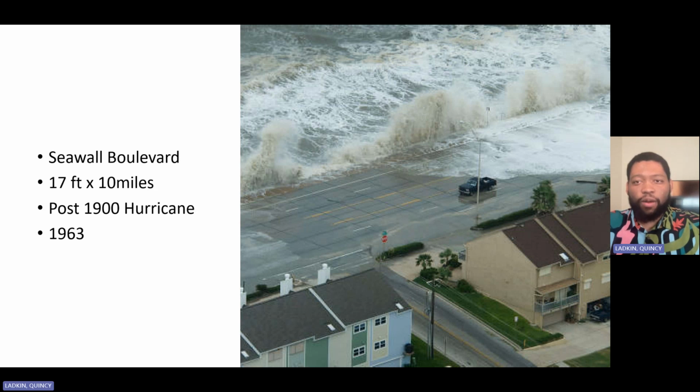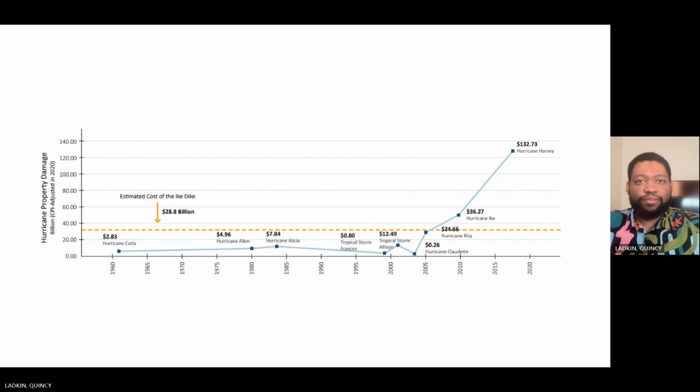Because of the significant warming of the Gulf of Mexico, there is tremendous potential for more intense coastal storms along the Galveston coastline than in previous years. This chart showcases the cost of flood damage caused by each storm from 1960 to 2020.